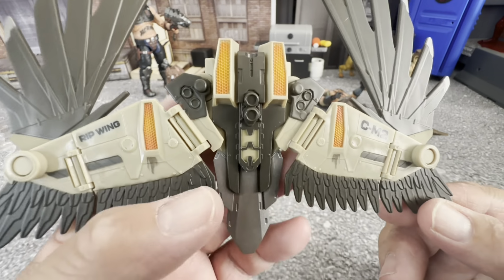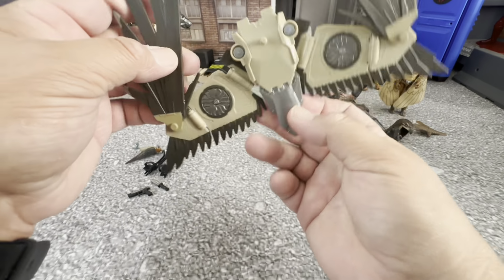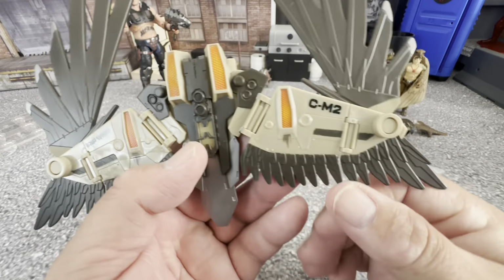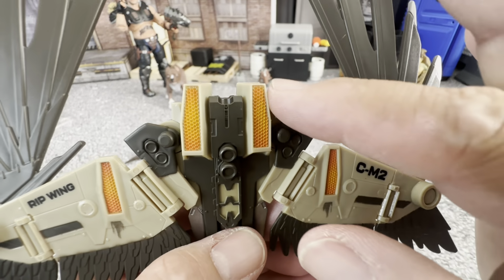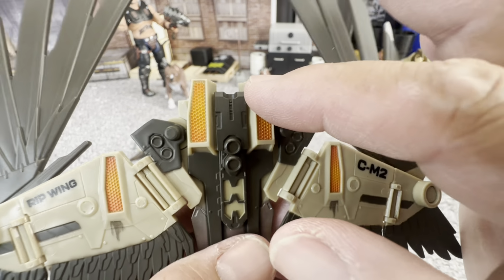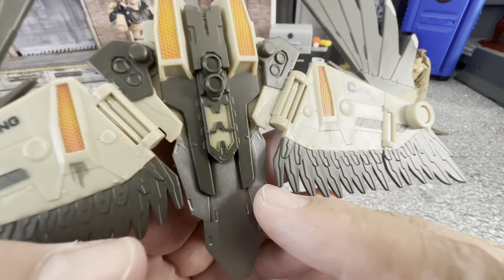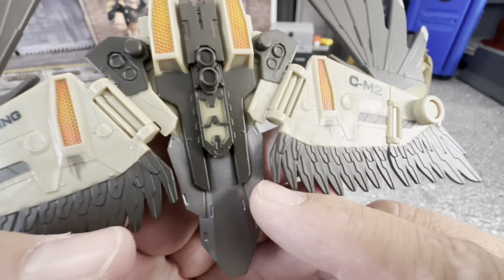So quickly we'll take a look at this. I'm going to say it goes this way. All right. You have CM2. I'm not sure what that means. Rip wing, so it does have a name. You got this nice paint right in here. Obviously, you can see all the different paints, and none of it looks bad.